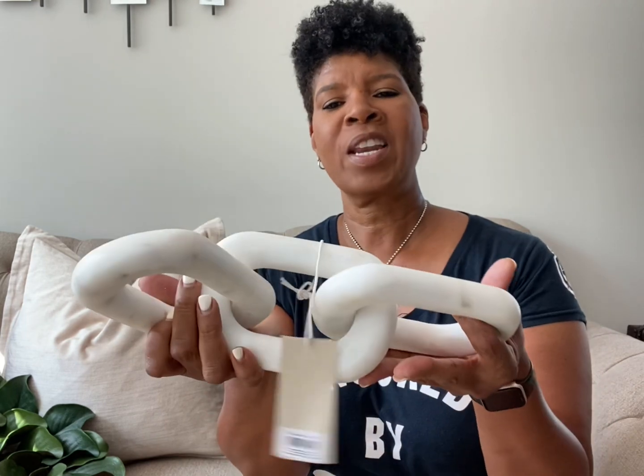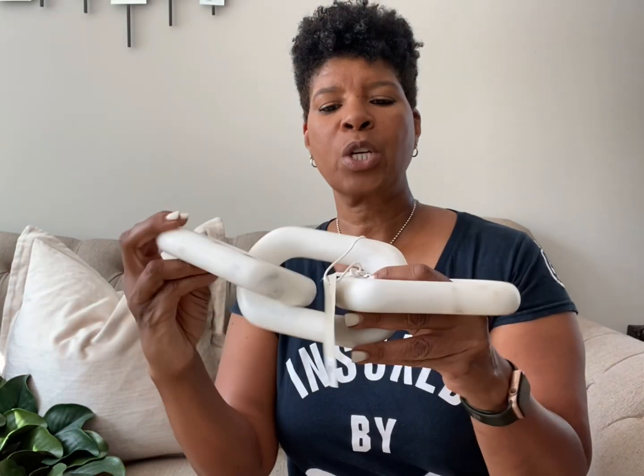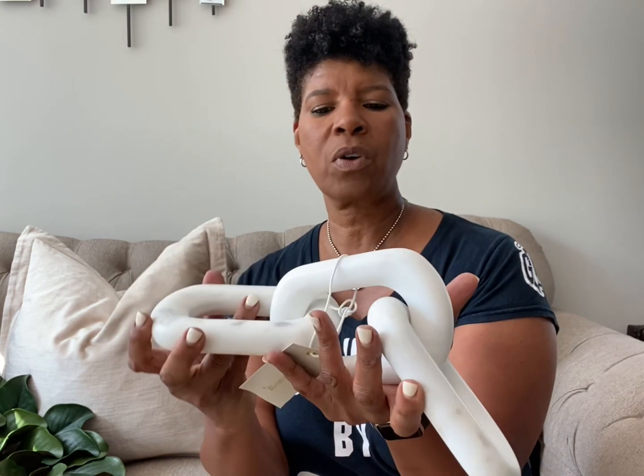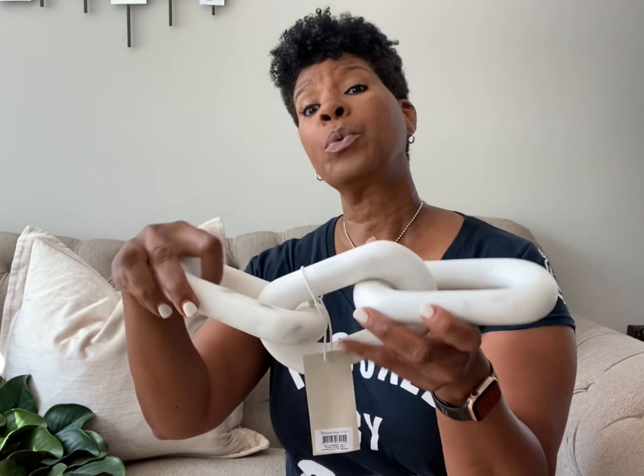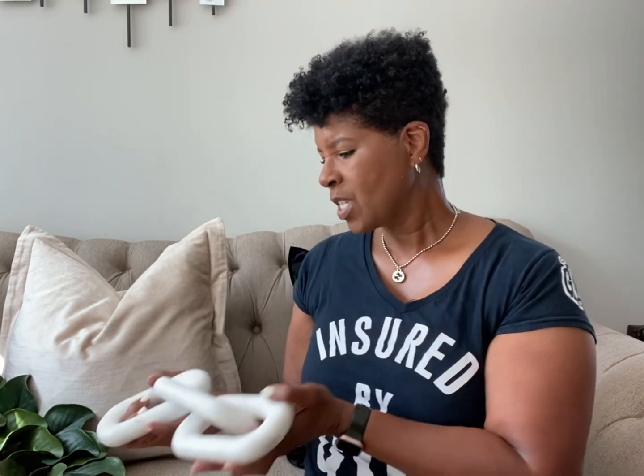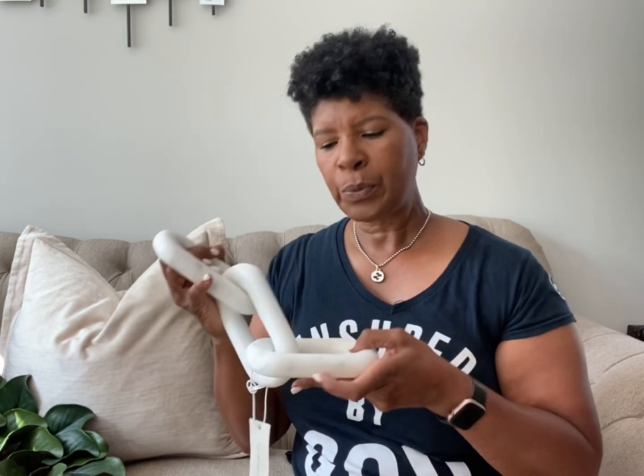As I said, I am really into marble, and I have been wanting these as well. These are like the chain links. These are marble, and I got these from Decor, and these would look nice sitting on a coffee table, on top of a coffee table book, or just on a shelf by itself or whatever. But I just thought these were so nice. I just love them, and they're extremely heavy because they are marble, but I like these. So I will be styling these in my living room.